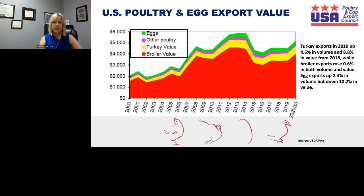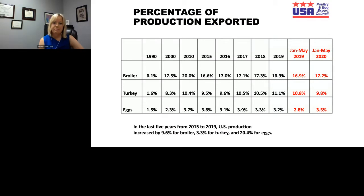Now, this chart shows you poultry and egg export value over the years and how it's kind of risen and fallen over the years. We're definitely back on an upward trajectory right now, and for 2020, we're definitely projected to continue to run upward as well. Now here we're looking at the percentage of U.S. production that is exported for broilers, turkeys, and eggs. And the egg category includes both shell eggs and egg products. So you can see for eggs, that number has definitely grown compared with 2019.